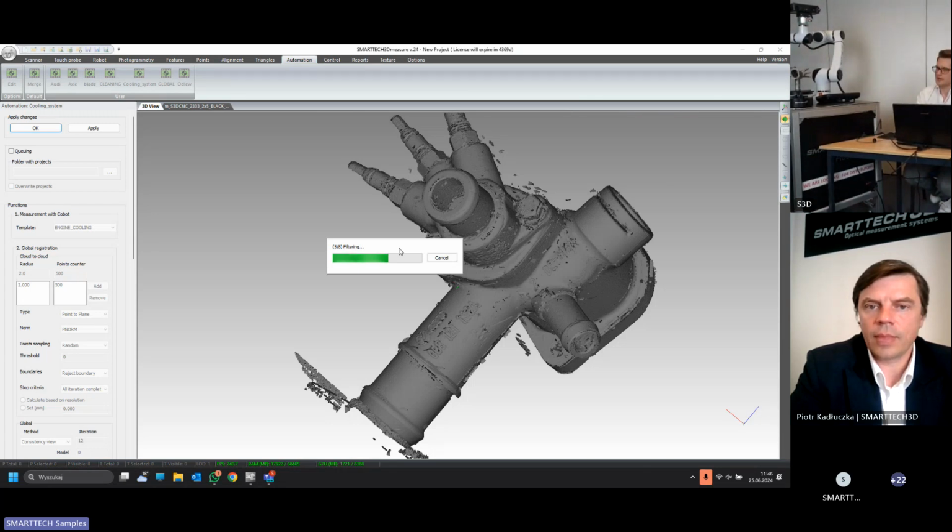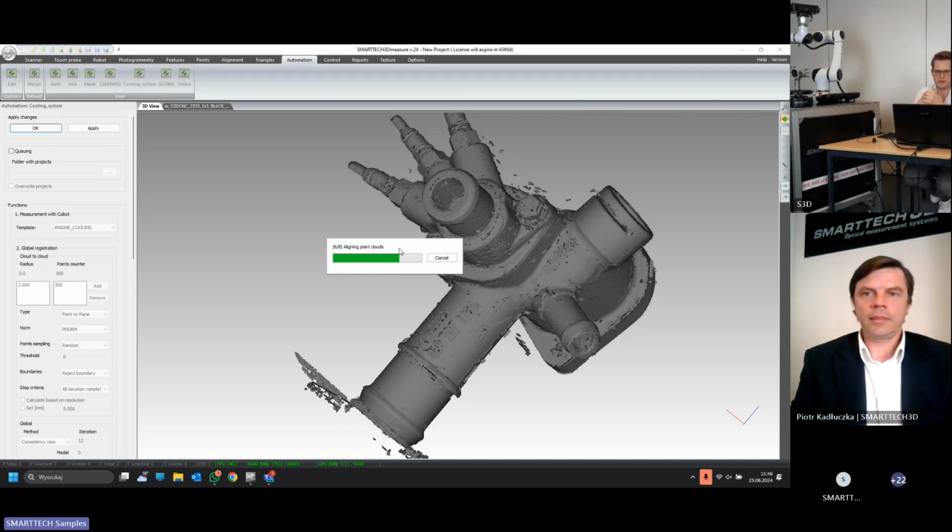Because we have a small scanner with a small field of view, we are able to get a much better scanning resolution than, for example, with the SmartTech 3D On. But of course, the specification of each of those devices depends on the customer's wishes. We are able to make some customizations, and our programmer developer team can also implement applications or automated measurements in our software.